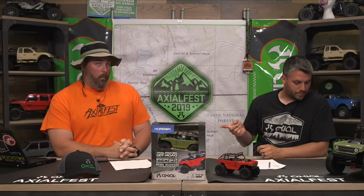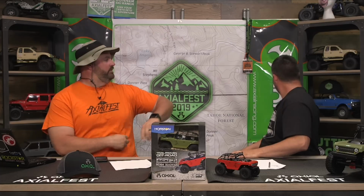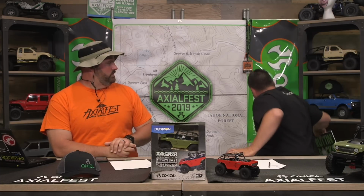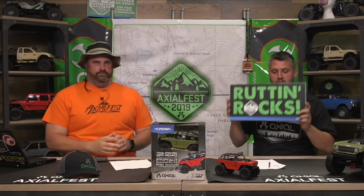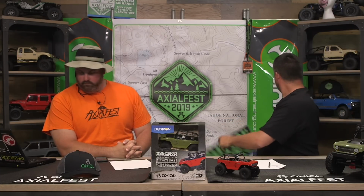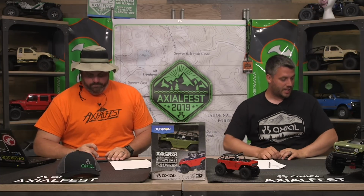Scale banners. Well, we have scale banners. We're working on little scale guys. Scale banners, scale billboards. Yeah, they're around here. They're all over the place. Which one's that? Rotten Rocks. So this is a scale billboard here. Yep. So we're working on all kinds of scale items for the event as well.